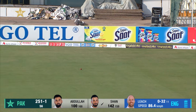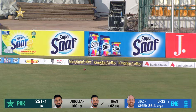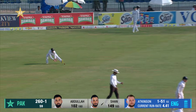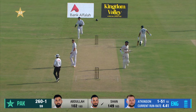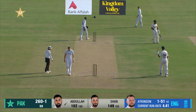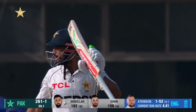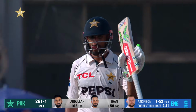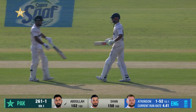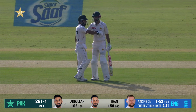Well, that's going to find its way down to the boundary. It's a pull shot, it's another single, it's a 150 for Shan Masood, his second 150 plus score. Guy was struggling big time with the technical issues, and his leadership was all over the place. This is such a good beginning against a fine England side.